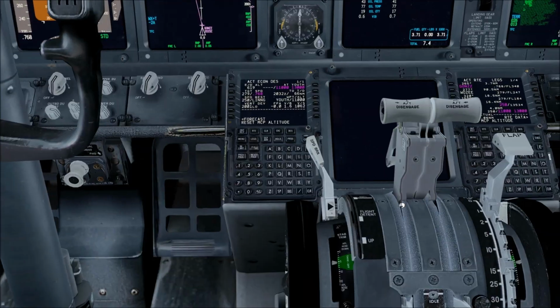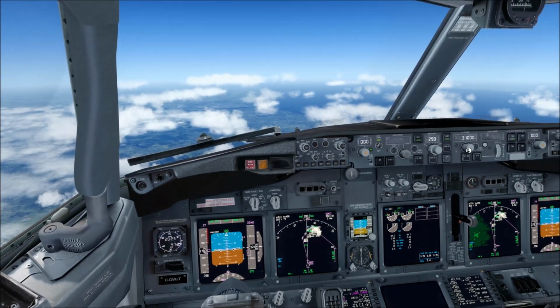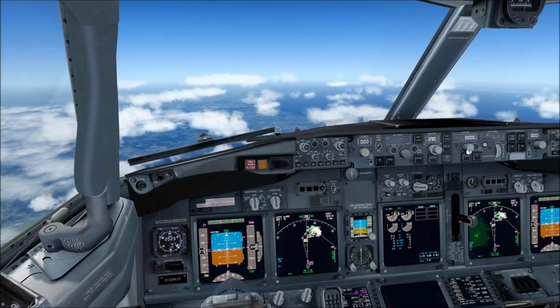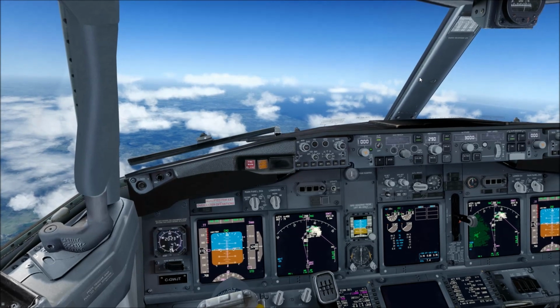We're coming down on the LING arrival. And let's see how low we can go on here. We go down to, it looks like, 3,000 feet at DECNY. So we'll set 3,000 feet on the MCP altitude, like so. Landing altitude at Vancouver.